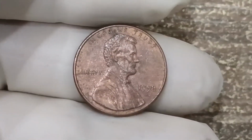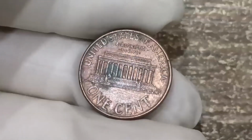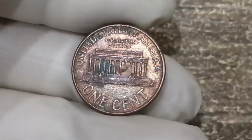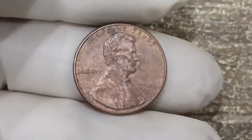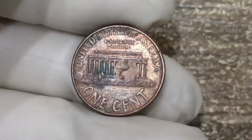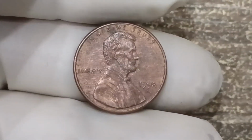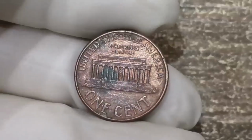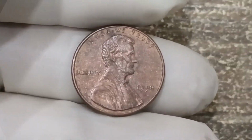Clipped planchets, where a portion of the blank metal was cut off before striking, leave coins with distinctive curved or straight edges missing, and collectors are drawn to dramatic clips, especially when the clip intersects with the date or major design features. Lamination errors caused by problems in the copper plating or impurities in the zinc core are also particularly interesting for 1998 cents, because the plating can peel or flake, creating dramatic visual differences that make the coin unique. And certain dramatic lamination errors in mint state can be worth a small fortune.